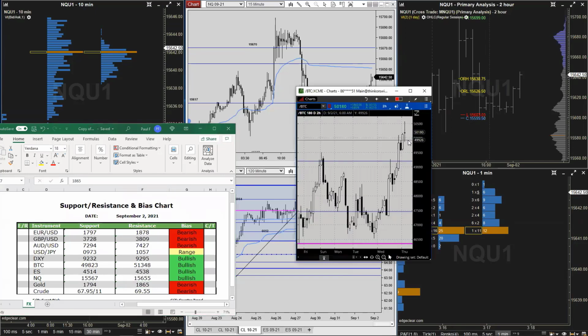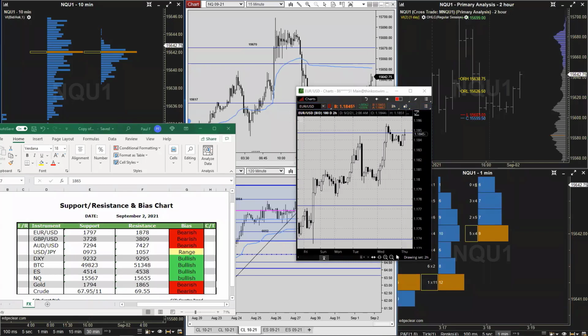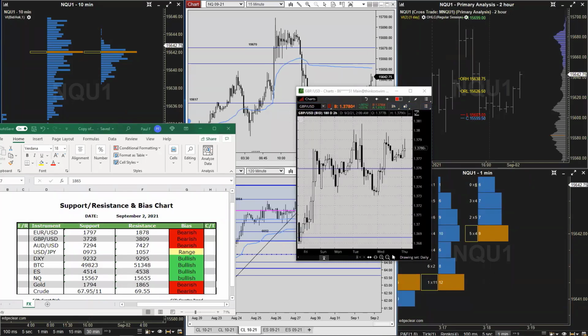As I mentioned here, Bitcoin, quick little jump up in here, and held that 46,412, pretty close, just barely missed it by less than $80, and then quite the run back. So no real changes whatsoever. As I mentioned, with the exception of euro, a little bit of a move, but cable, look how dead cable is, which is not really going anywhere.